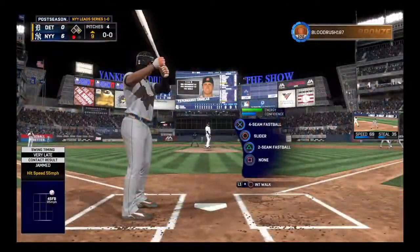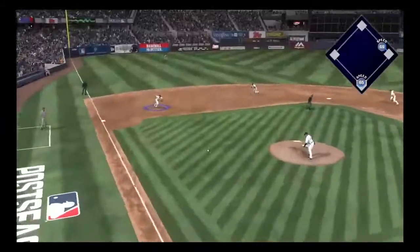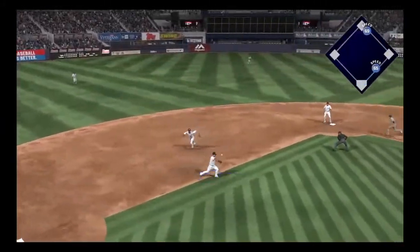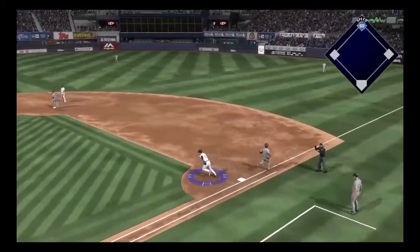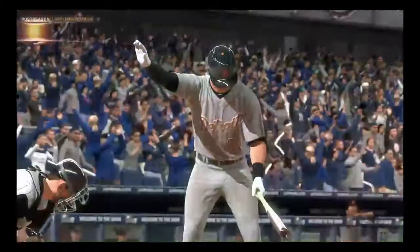Digging in now, Fernando Ornelas. From the stretch, here's the pitch. Chopped weakly to the left. He's got it. And indeed, no look at second. He'll go straight to first and take the sure out.